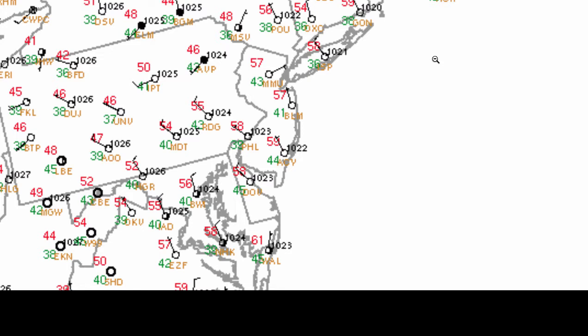It's currently 9:30 a.m. It is absolutely beautiful outside. Temperatures range from the upper 40s to lower 50s over the far northern interior, lower to mid 50s over the New York City metropolitan area, and mid to upper 50s over the Philadelphia metropolitan area and even portions of Long Island. Absolutely beautiful out there.